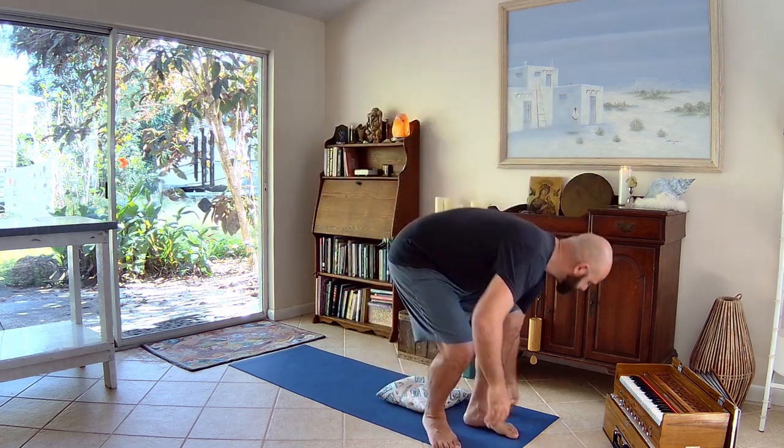Namaste. So we're going to get started in a comfortable seat. So any comfortable seat for you. Finding a space where your hips can relax. Your spine can lift tall. And your shoulders can release. And finding a space where you can breathe.